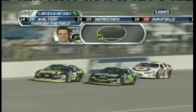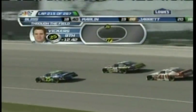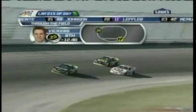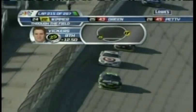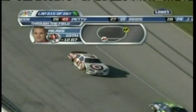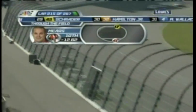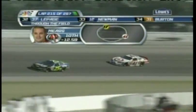Brian Vickers trying to pass David Stremme. Vickers currently in the 10th position, Matt, taking the low line to take the 9th position now. He came on the radio, said the car is loose, but a little bit better. Man, I am stuck in traffic, and it is a big, big difference back here, Dave. 2 stops ago, Casey Mears had an adjustment he needed on his car, and the team went really far, so it went the wrong way, or it went too far in one direction. So they came back another way. He's picked up 7 spots since the last restart.